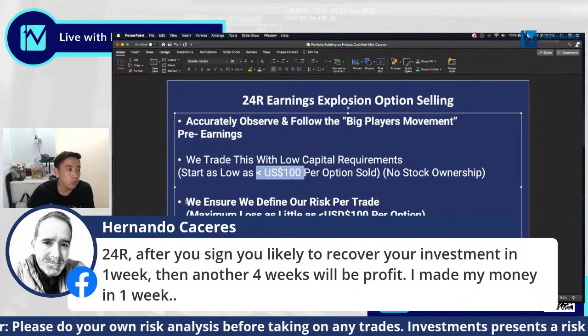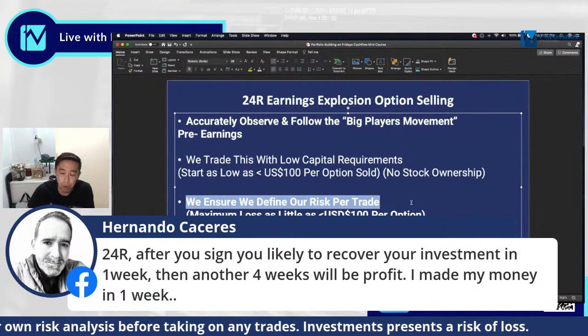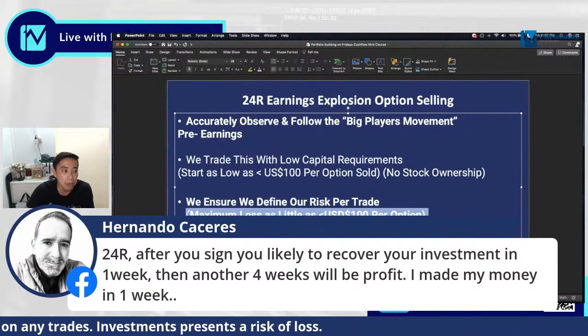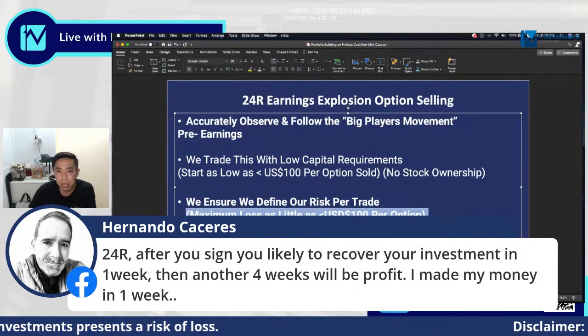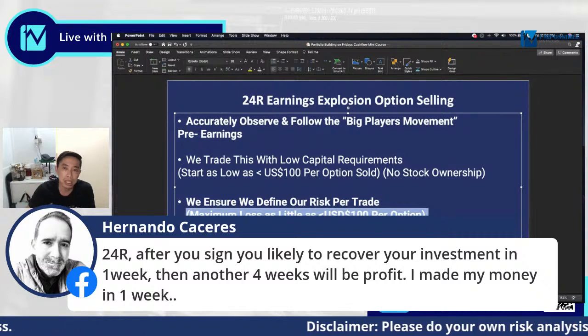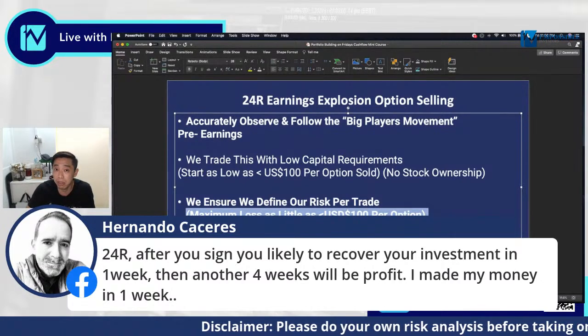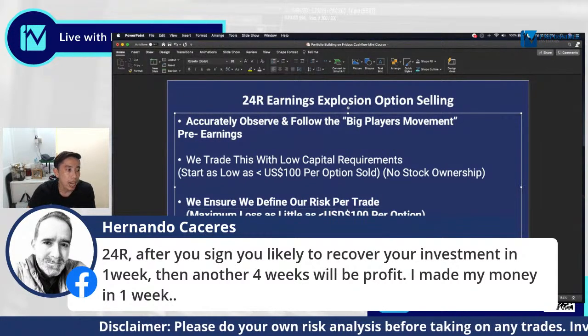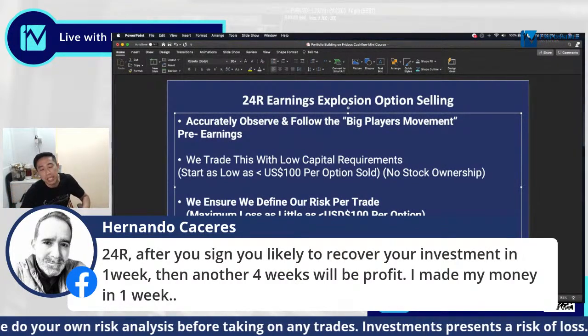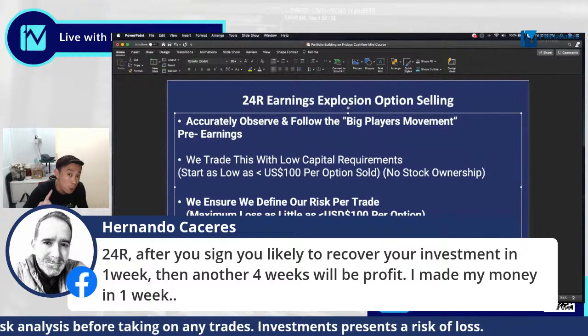Now we make sure we define our risk for every trade that we take on. In fact, the $100 that you put up is technically your maximum loss, but Hernando can probably justify what I said. Most of the time, the losses are not even anywhere near this amount. And our trade returns for each of our winning trades span anywhere from 20 to a high of 60%, in a one-day trade.